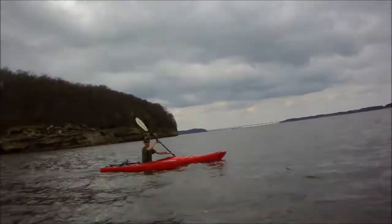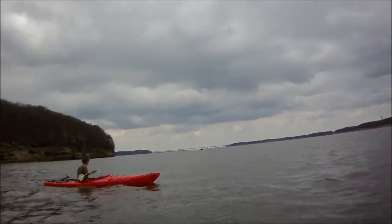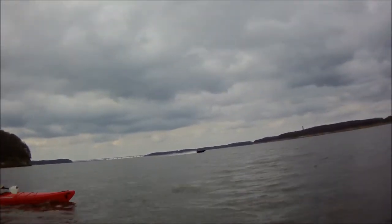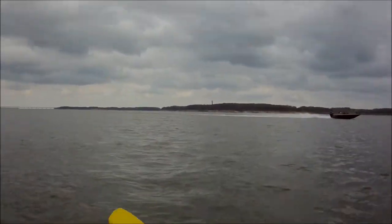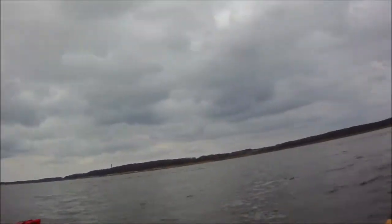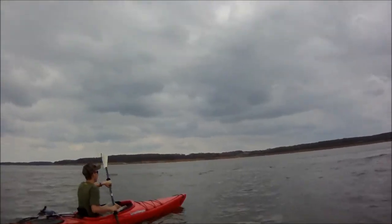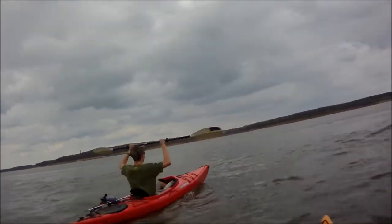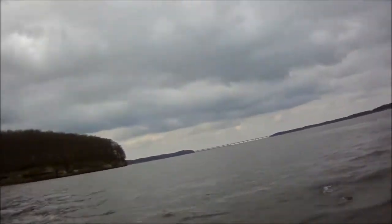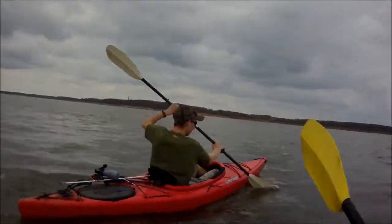That boat's trying to race us. These waves are gonna be annoying. They're just a trekking along. I should have had this on earlier when that was super rough. We can just speed this part up, us going super fast in our kayaks.